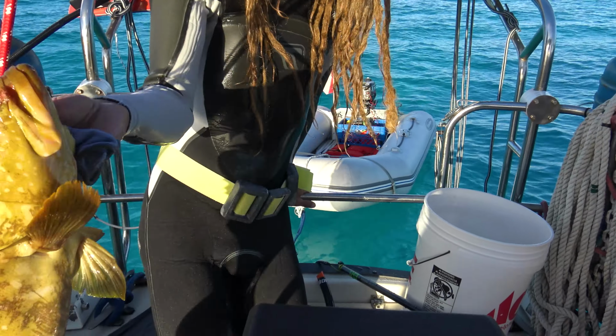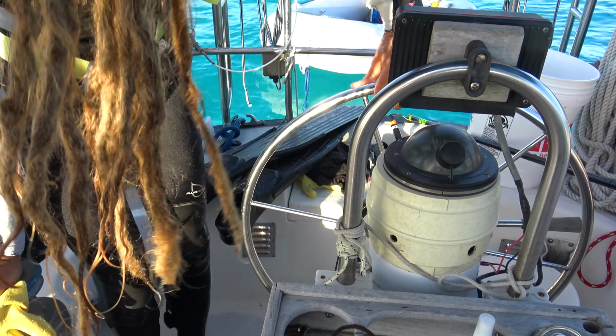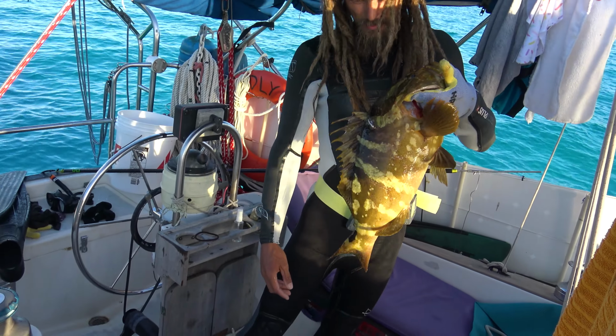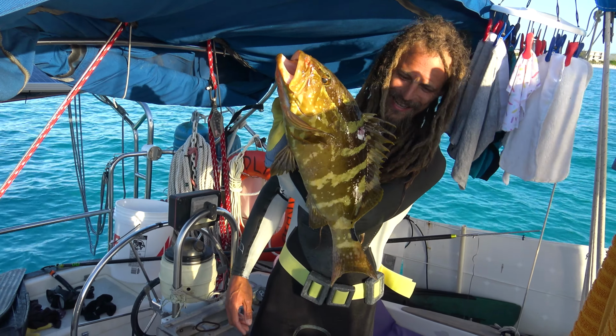Oh my god! Woo! Okay. Whoa! Good job, that's a beast! Oh, dripping blood everywhere, but yeah, he's huge. There's gonna be some nice fillets on that guy.